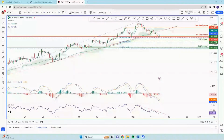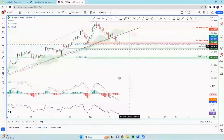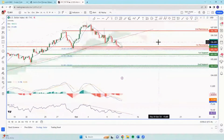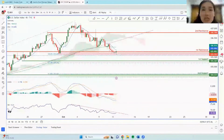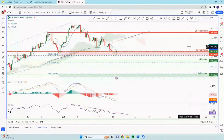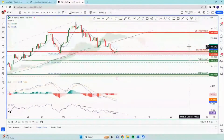The first resistance is a bit low, like the swing low. The swing low, first resistance, yeah, swing low. How did I come to that? How did I come to the swing low first resistance? Yes, on the swing low. I mean, resistance is supposed to be at the top, not the bottom.